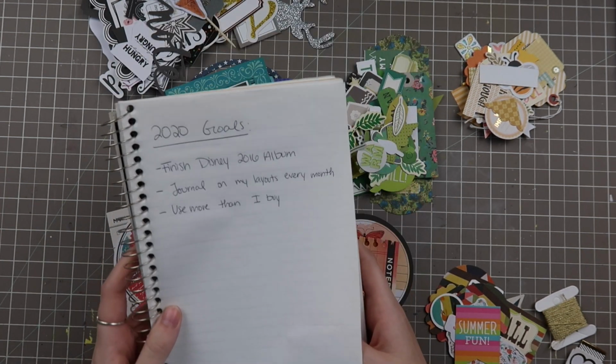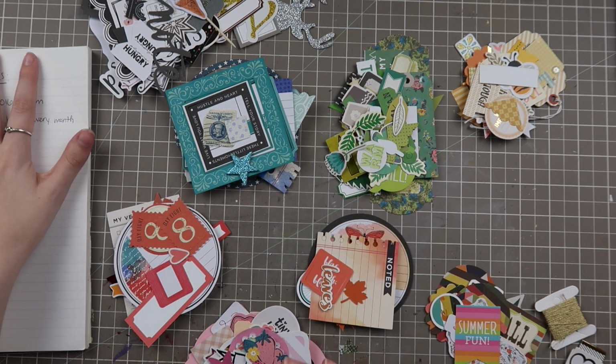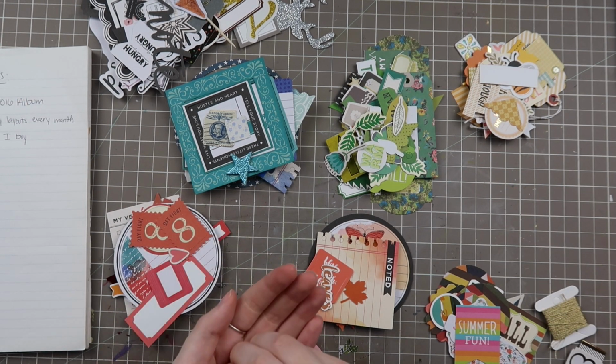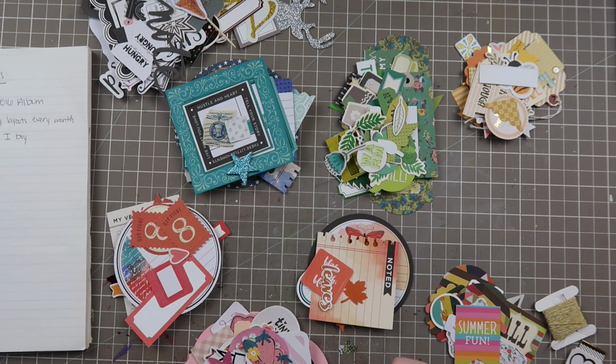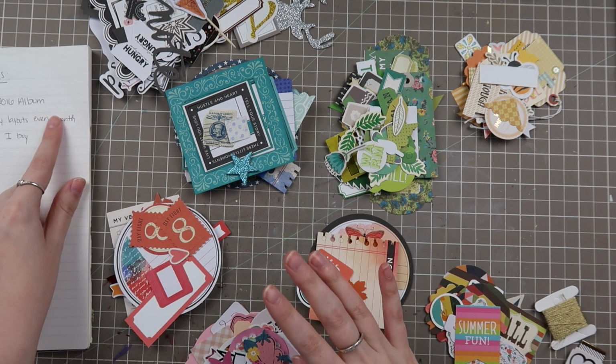So now that we've finished sorting all of our beautiful things and now that we've got our goals written, and again, take your time writing your goals. You could write them on January 31st. You could write them February 31st. That's not a real date. February 29th, however, is a real date next year. So you could write them that day. It doesn't matter when you write your goals. You don't even need an end date.